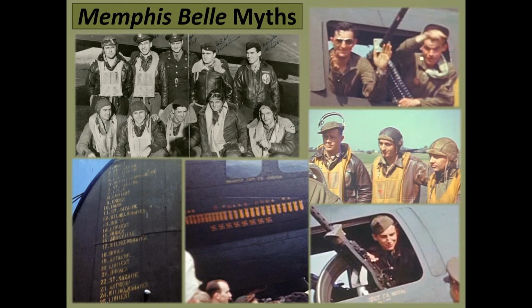So in the upper left-hand corner is a picture of the Memphis Belle's original crew. 8 of those crew members flew most of their missions together, and most of those missions on the Memphis Belle. So the myth is that the Memphis Belle crew, all 10, flew all of their missions together, and all 25 of their missions on the Memphis Belle. That did not happen. But 8 of the 10 original crew flew most of their missions together, and they flew 20 of their missions on the Memphis Belle.